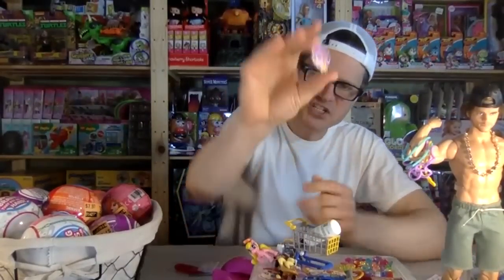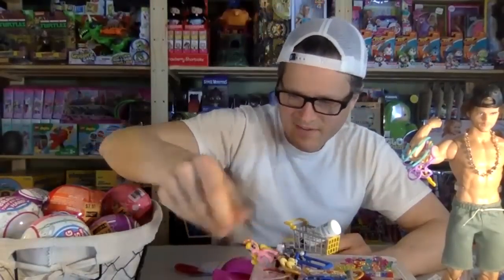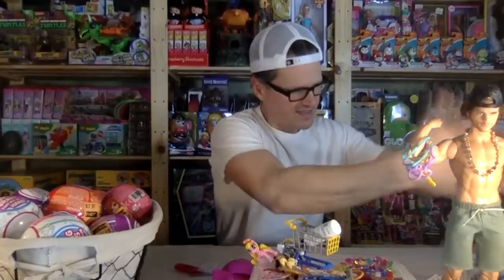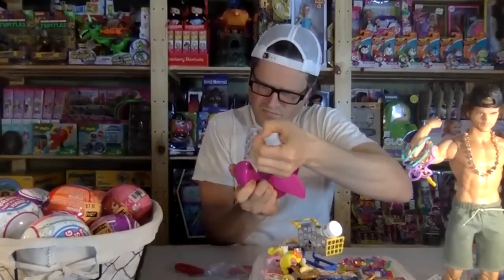And then we've got a hedgehog rocker. Is that what you would call that? I think that's what that is. That's sweet. Don't lose my string. I think there's one more in this one. And then we're going to do another brand.